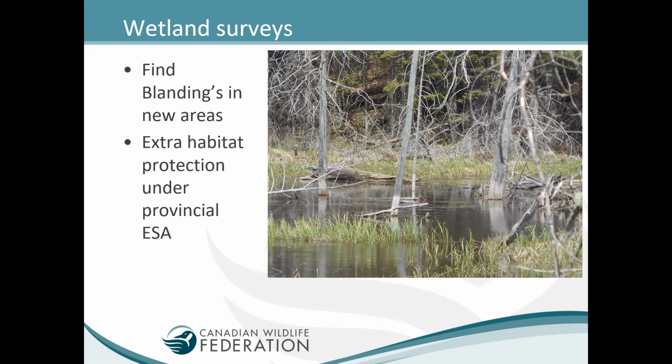I'll give people a couple more seconds to see if they can spot the turtle, and then I'm going to zoom the photograph in a little bit.